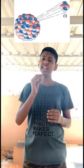So, they took a piece of gold foil and shot alpha particles at it. Alpha particles are very, very small compared to an atom and are positively charged particles. Now they take the gold foil and shoot alpha particles at it. We have to see what happens to the alpha particles after they hit the gold foil.